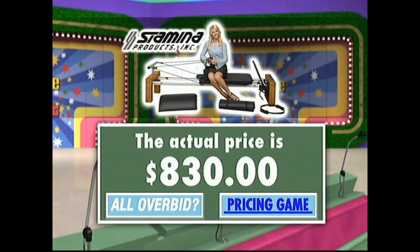The contestant nearest to the actual retail price without going over takes the remote and moves on to a pricing game. Please take a moment to write down the value of your prize on the section of your bid board called Contestants Row Winnings. $830. Orange, come on stage. Yes. Well, Orange, you want the Stamina? Yes, I got it. Next up, we're going to play a pricing game for Orange. All right, here we go.